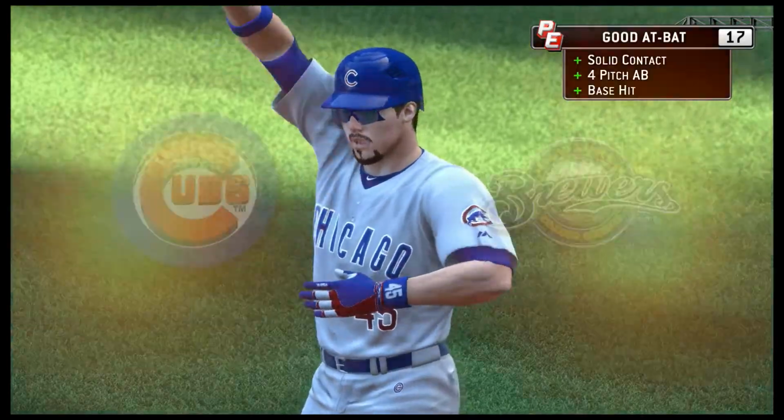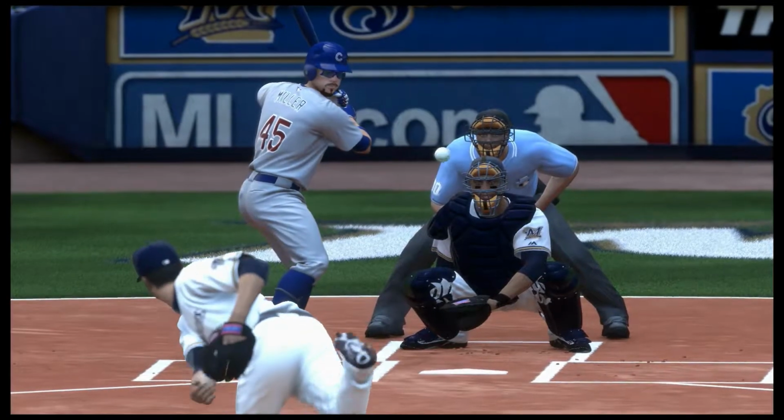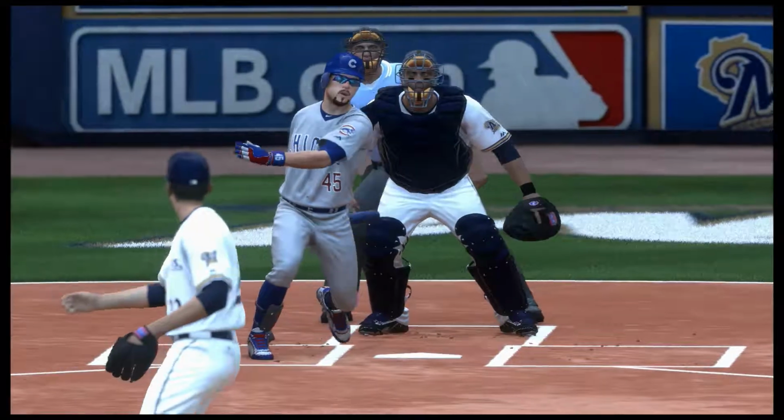You talk about getting the bat head out in front. This is rifled up the middle. Can't square up a baseball any better than that.